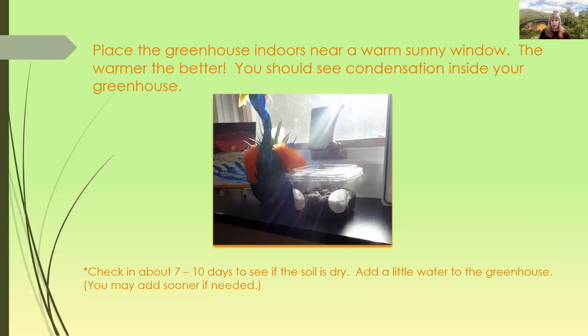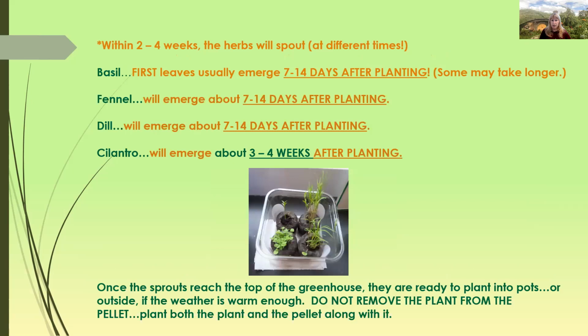And I've added water to my greenhouse several times, and there it is right there at the bottom. I took that picture yesterday. This is February. So within 2 to 4 weeks, the herbs will sprout, and as I said, at a little bit different times. And there's your list of when they will appear. And as you can see, the cilantro, which is in the upper left, has popped through.